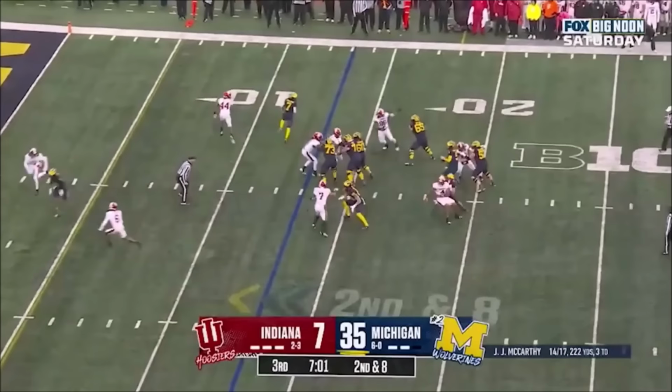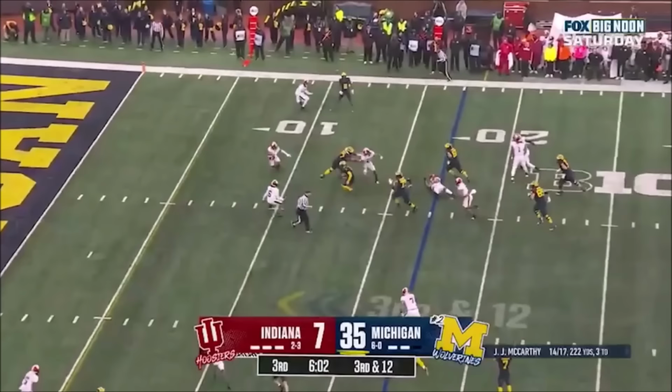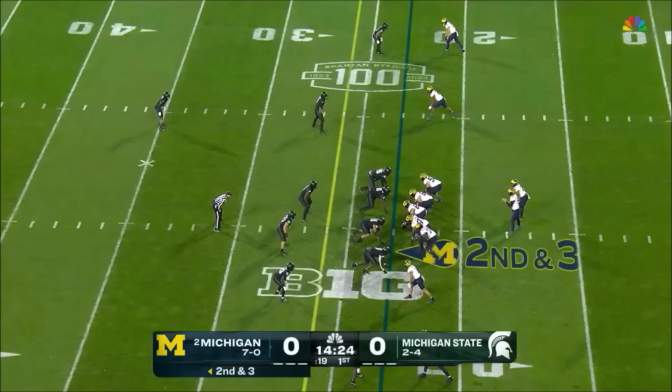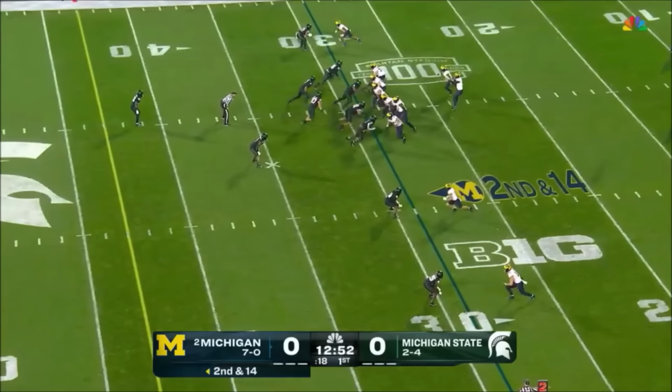Play fake. McCarthy steps up and sacked again. 12 to the 17. McCarthy wants to run it with room, breaks it inside, tries to get outside, spins. Second down and three. McCarthy to the air for the first time, dump it down for Corum with a lot of room, and the first down.